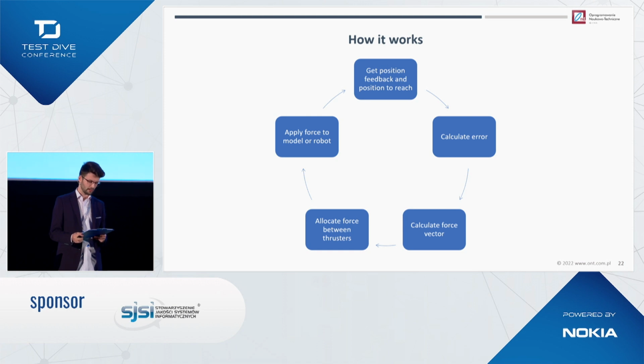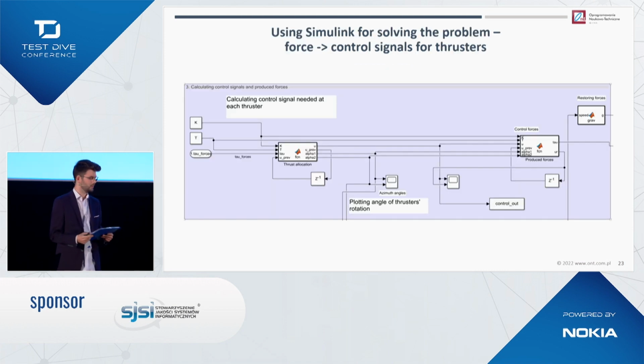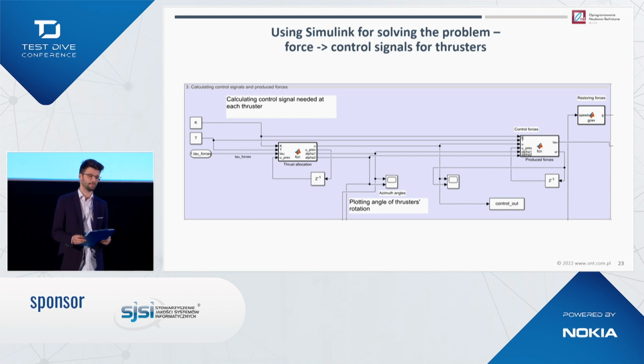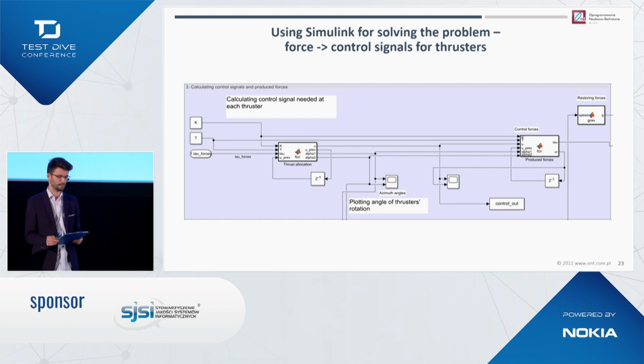Now let's check the actual representation of the problem in Simulink. This is the view of the subsystem which calculates the control signal needed at each thruster. Analyzing various algorithms, we decided to use a linear quadratic controller. The current position multiplied by the gain of the regulator is subtracted from the set position, and this error goes to the thrust allocation subsystem.